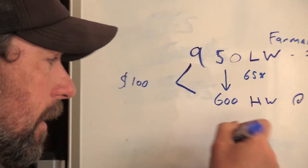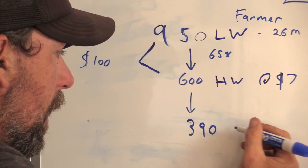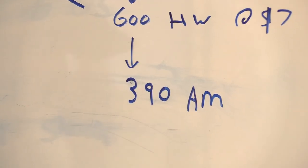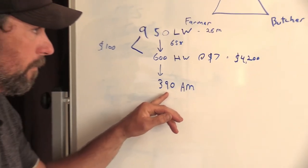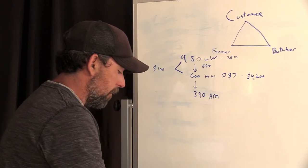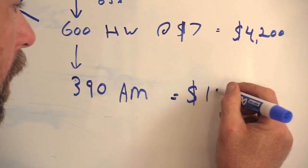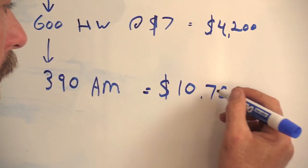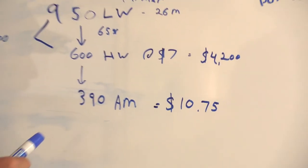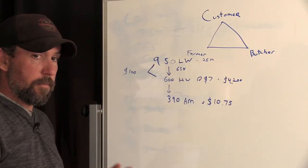So this is the hanging weight. They take it out of the cooler, they butcher it, and now you're looking at about 390 pounds. I'm just going to call it actual meat. That's how I refer to it in my head. But what you can expect as a product, okay? So you just paid $7 a pound on this number. By the time you get down to 390, you're paying more like $10.75 per pound for grass-fed, grass-finished, organic, regenerative beef. Okay? I want to compare apples to apples here.